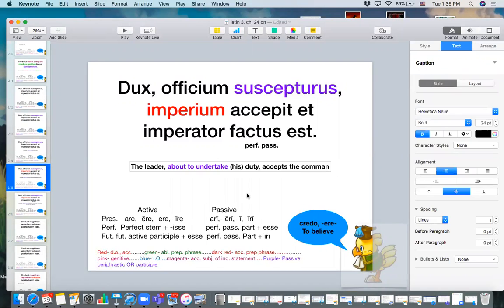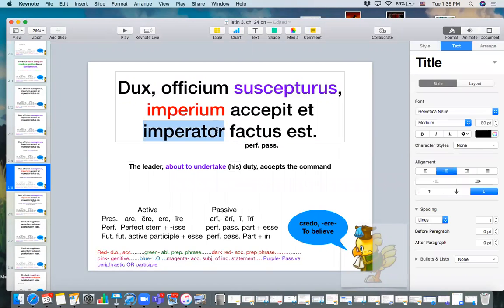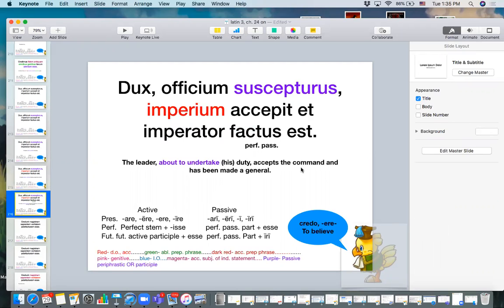And you guys tell me, why did I decide on "has been made imperator"? What tense and voice does factus est have? No, it's not present. Factus est. Remember, when it's in two parts, think of two P's: perfect passive. Perfect passive. So that's why it's "he has been made a general."